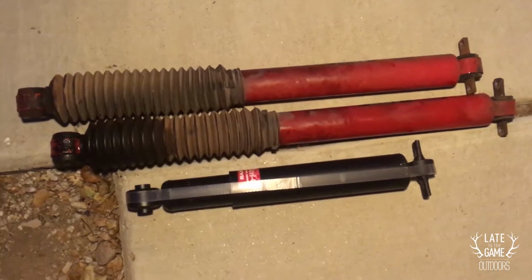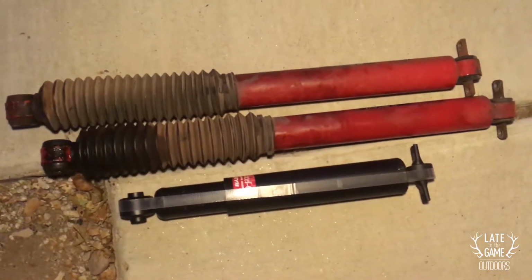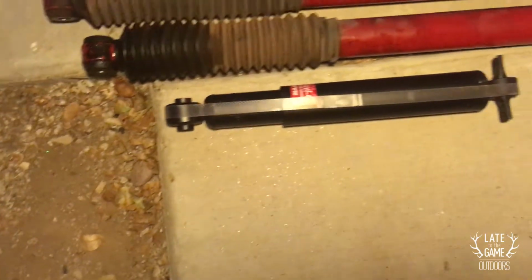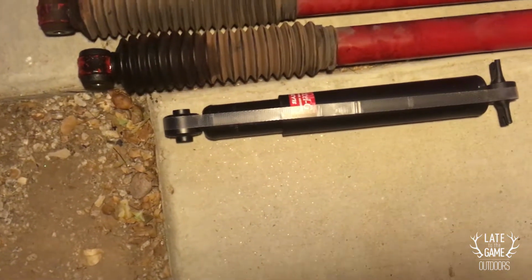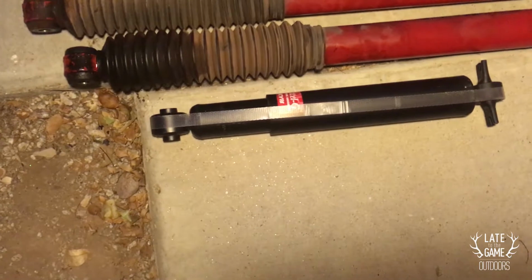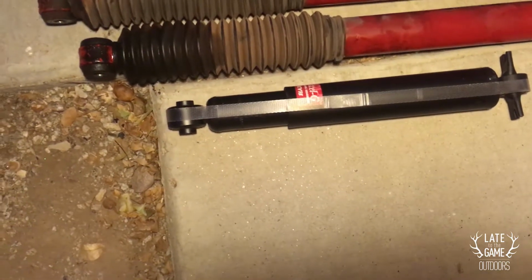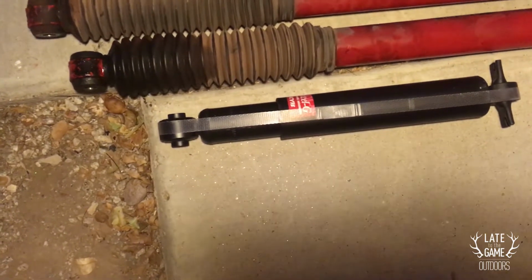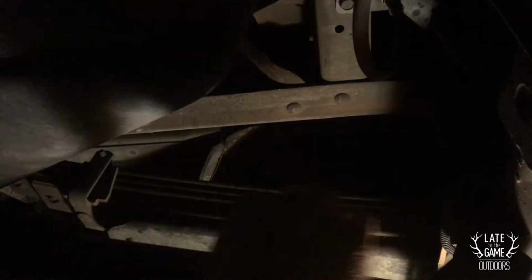Alright, you'll notice the new shock is significantly shorter than the old one, simply because the old one is in full extension. This one has that little strap wrapped around it out of the box to hold it compressed. You do not want to remove that until you actually have the shock most of the way installed, so it's not going to fully extend. Because once it fully extends, it is going to be a bear to try to compress back down if it's not in position. Alright, hopefully you can see that.